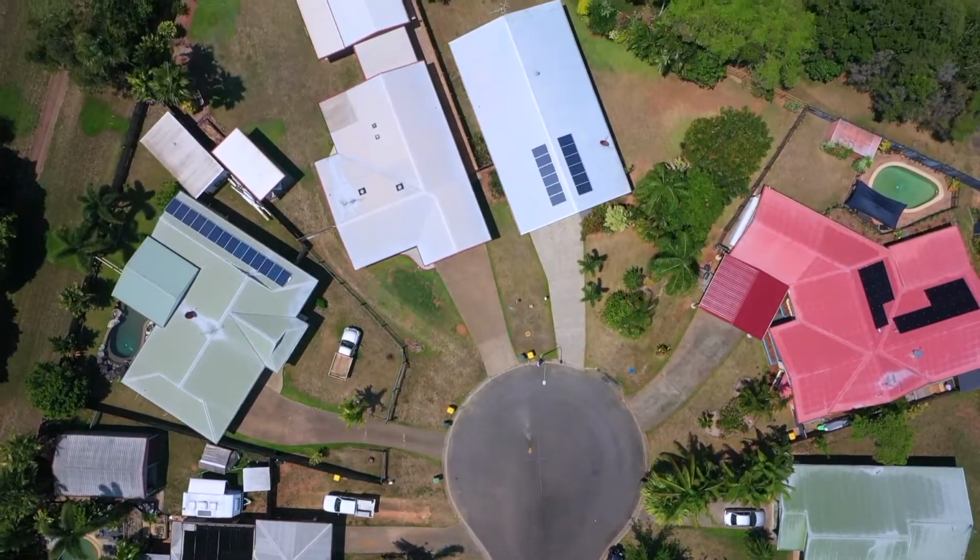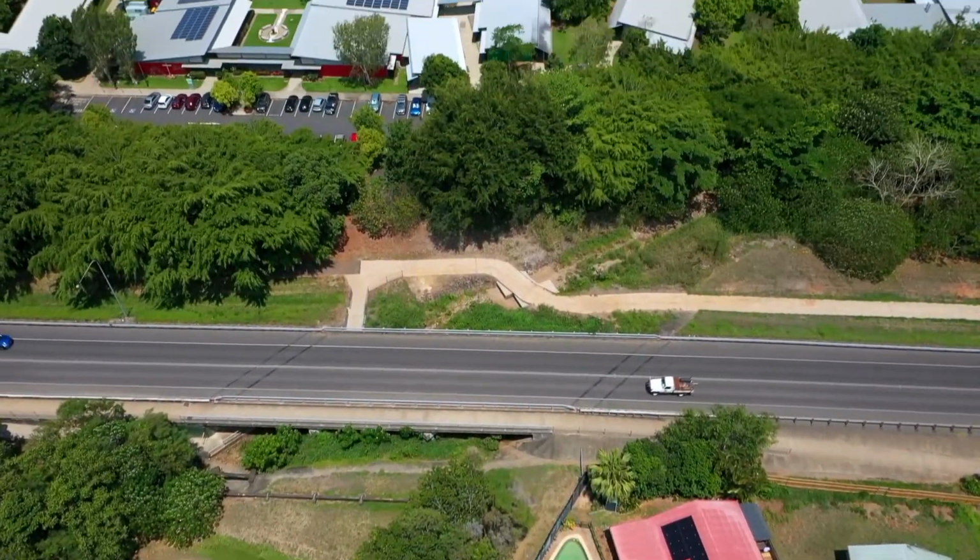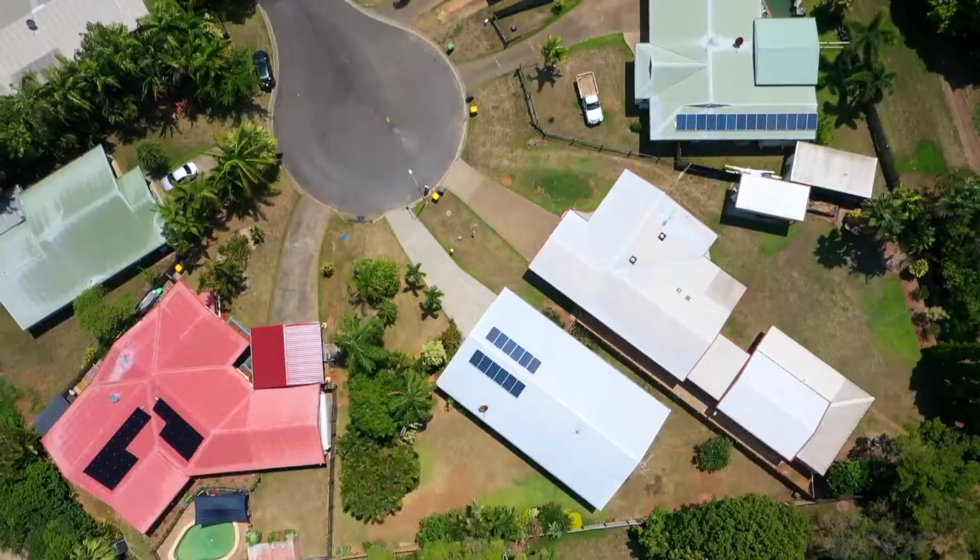Hello property buyers, Oliver Voss from Cairns Property Office in Redlynch, and today I'm excited to present something a little different. I'm at 29 Satinash Close in Redlynch, and what makes this property so special is that it's at the end of a cul-de-sac, but for those of you who know the location, it is very close to two schools. So close in fact that the kids can walk there. So let me show you around.